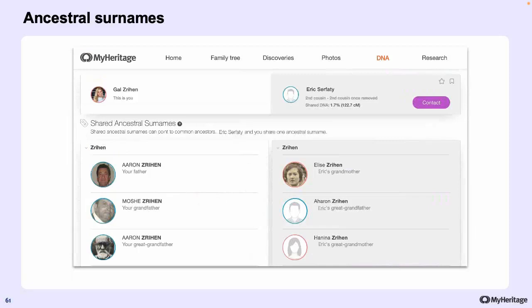Now let's look at another genealogical tool that can help me learn more about my DNA match, and it's the shared ancestor surnames, which are the surnames of my ancestors, my great-parents, great-great-parents, and so on. They also play a vital role in family history research. We identify the surnames that you and your DNA match have in common and bring this to your attention. An ancestor surname that you and your match share could point to the identity of the shared ancestor from which both of you inherited the same DNA segments.